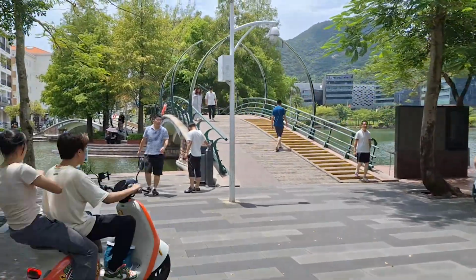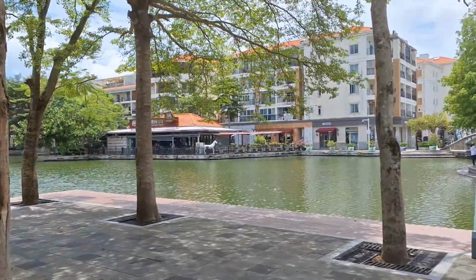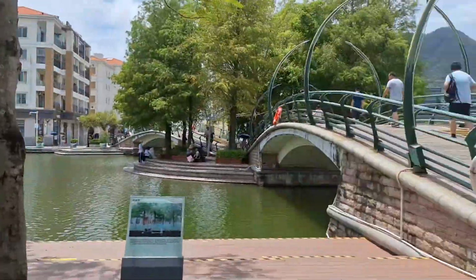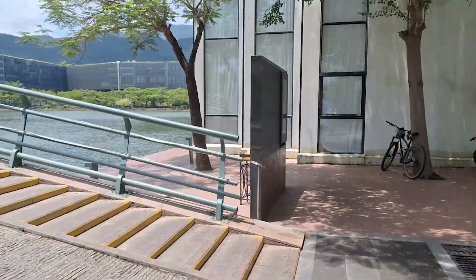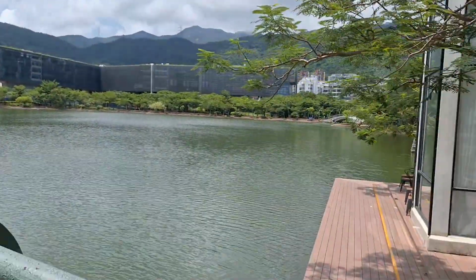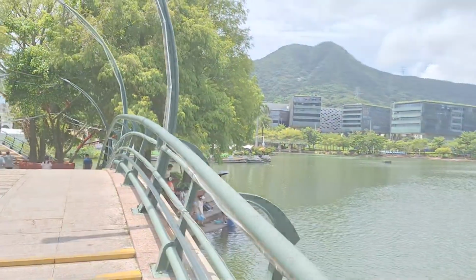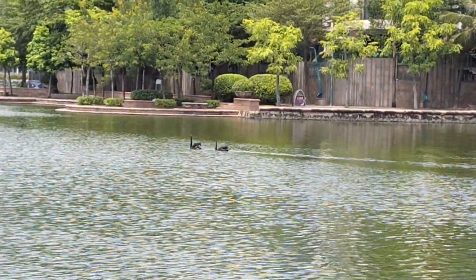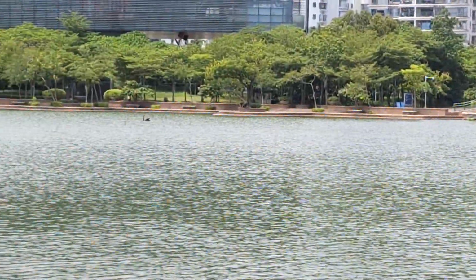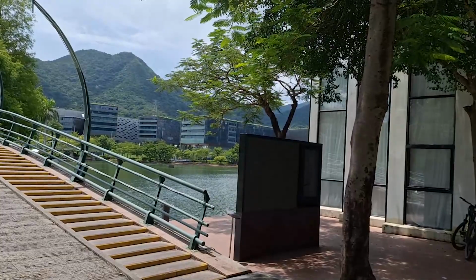Ah, this is the bridge I'm talking about. Oh, there's a nice little pond. Oh, don't call it a lake. And then the other side has a better view. Okay, I'll call this a lake. See, we found two swans along the lake. And then there's actually one on its own all the way at the end.